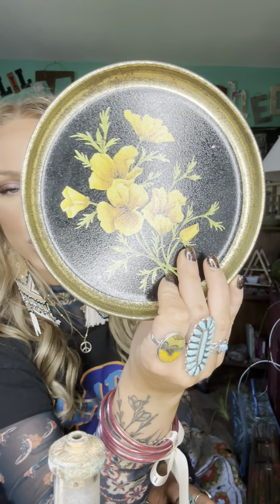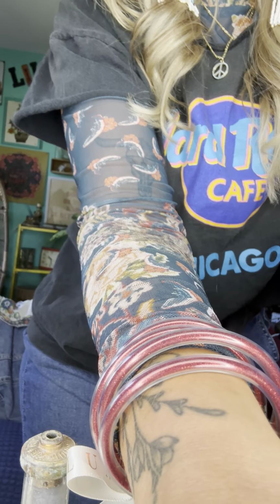I got this little tray. I have been redoing a little gallery wall in my house, and I thought this would be perfect to possibly go in there. I want to show you guys because there are some things that I thrifted last time from this thrift store that I couldn't show you because I wanted it to be a surprise for my gallery wall. So I will show you guys now. And I think I really want to put this on there somehow.